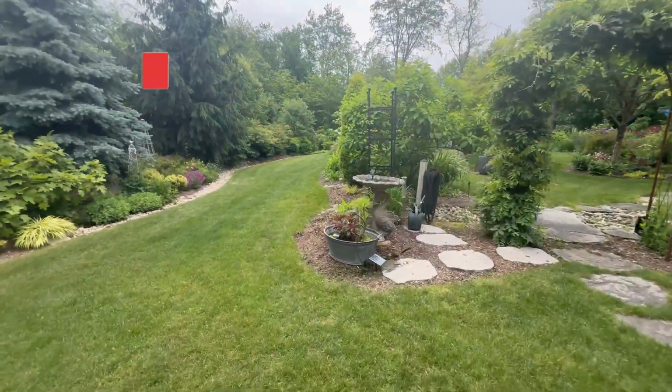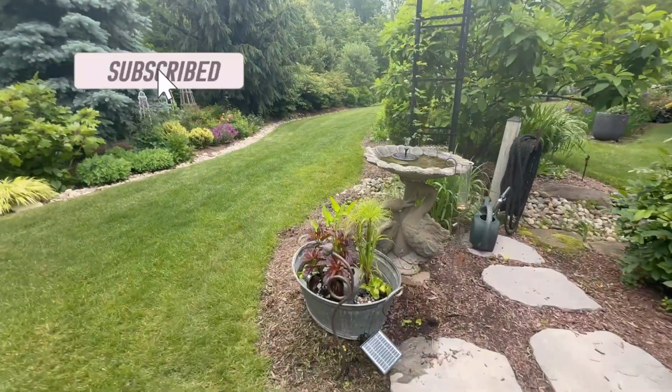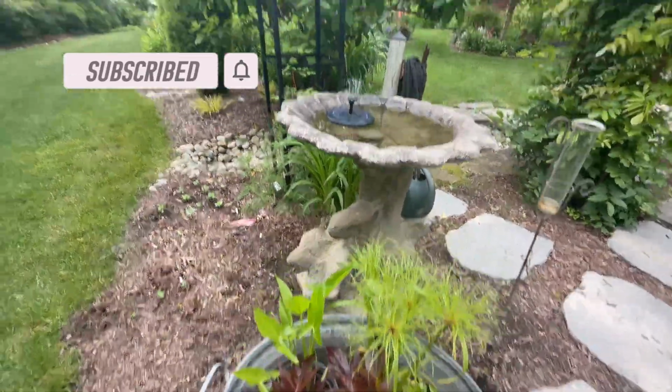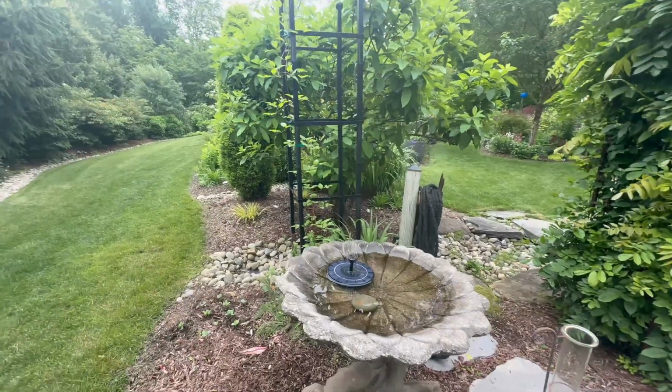I've got a little pond thing going here. Water's getting a little low. It's got a hibiscus in here called Starry Starry Night, and a little solar pump in my bird bath.